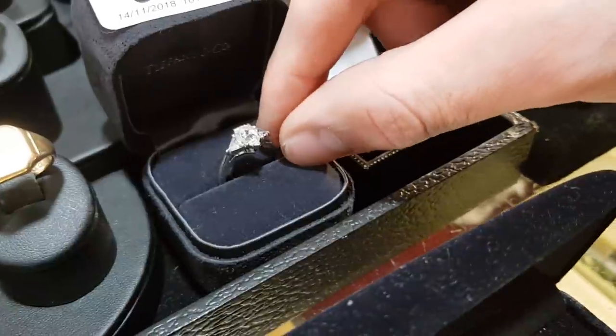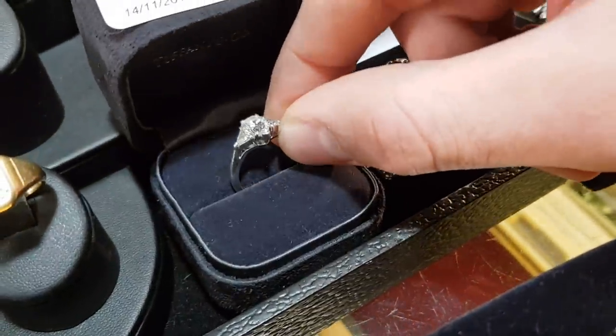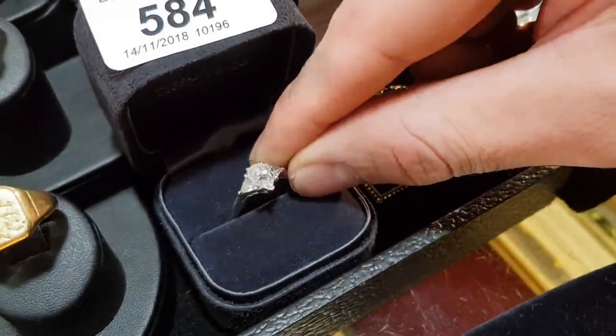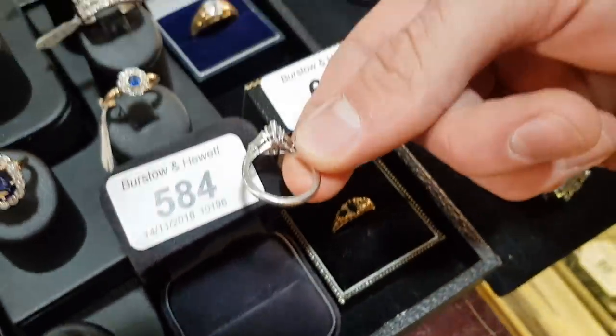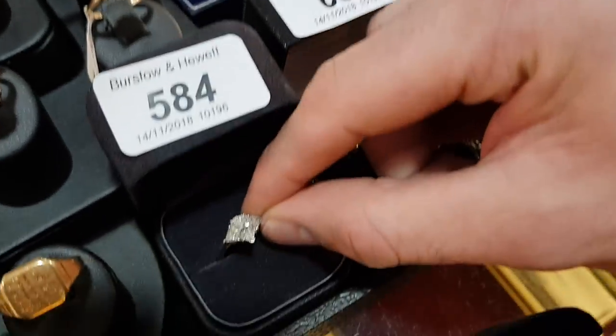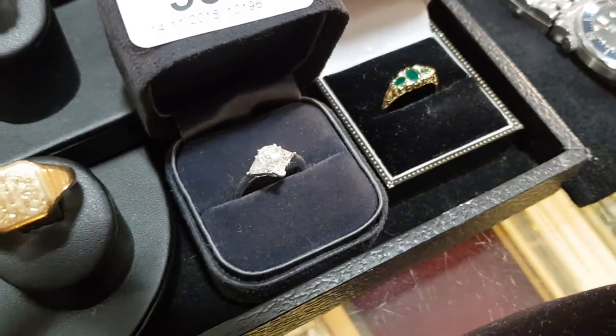So as a ring itself, it's a fantastic quality one. Very clear diamonds in that. And it's all in a fantastic setting as well, all stamped. And it's with its certification too.